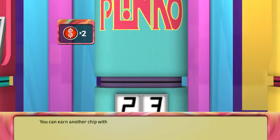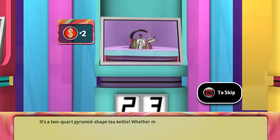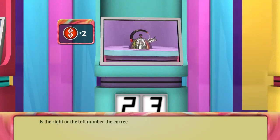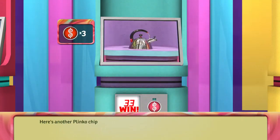You can earn another chip with this item. It's a two-quart, pyramid-shaped tea kettle. Whether making hot chocolate, soup, or tea, this tea kettle is ideal for any occasion. Is the right or the left number the correct number in the price? You're right. Here's another Plinko chip.